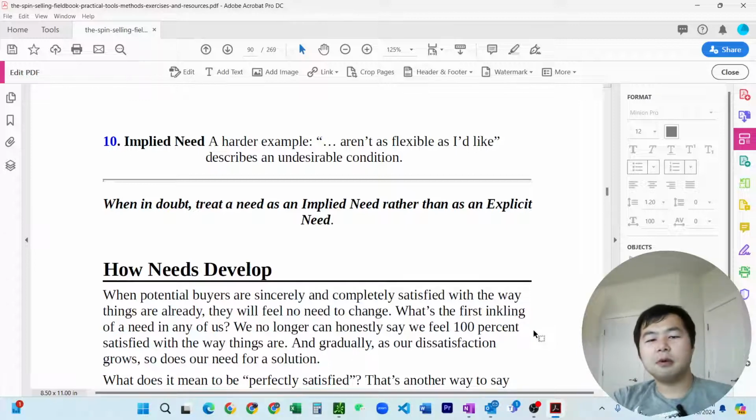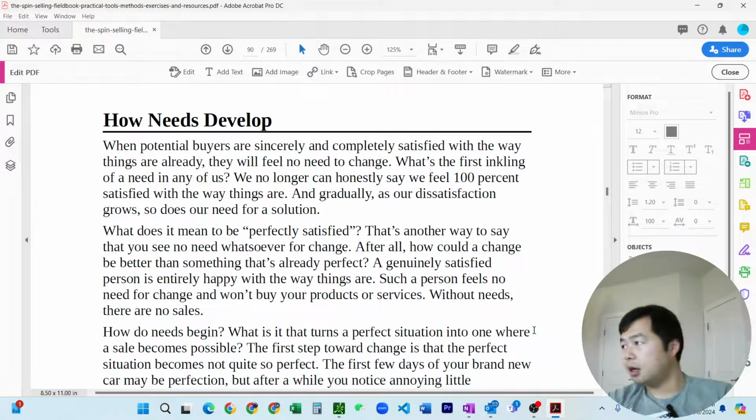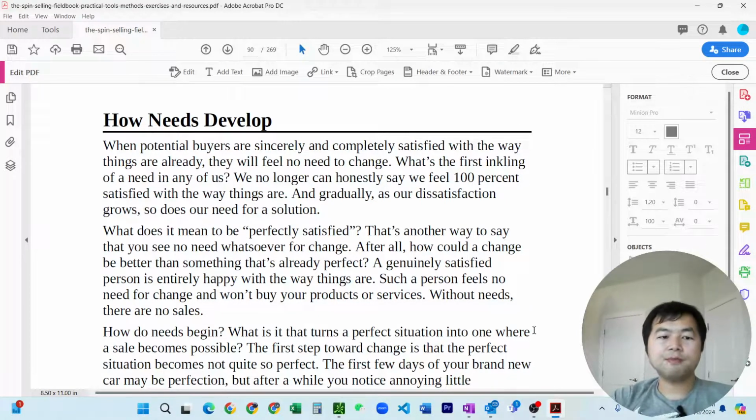How needs develop, right? They're not going to tell you most of the time, so we want to develop those needs through our questioning. When potential buyers are sincerely and completely satisfied with the way things are already, they will feel no need to change. What's the first inkling of the need in any of us, right?